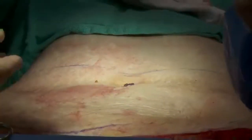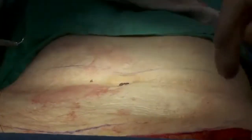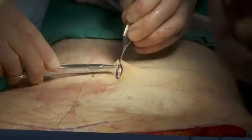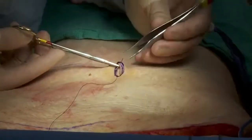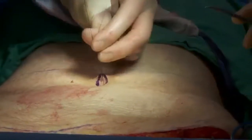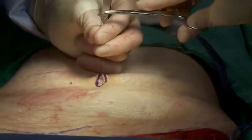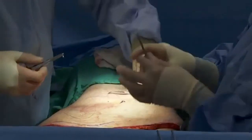Initially, I used to make kind of a bigger belly button, and I would just sew the skin of the belly button to the skin of the abdomen, but on the outside. And now I've developed a technique which allows me to suture the belly button deeper inside so that the scar isn't as readily apparent on the outside, which is really nice.